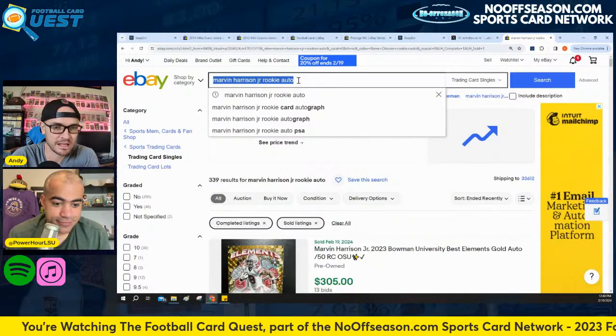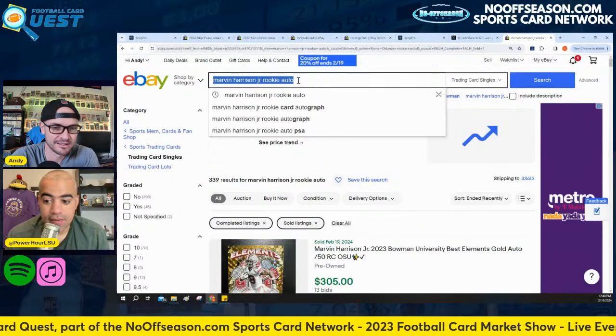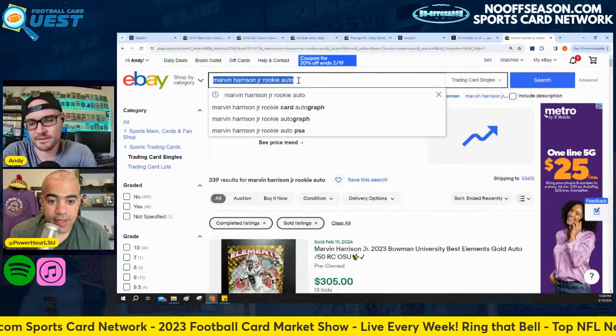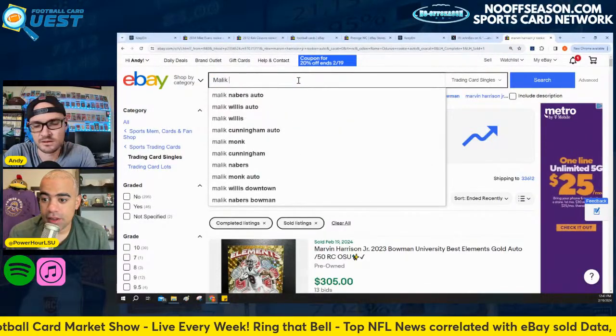Because the hit rate on wide receivers coming out of LSU has been very, very high. Even the ones that don't get gassed up, like a DJ Chark, tend to turn out to be okay.